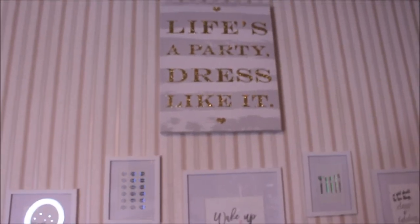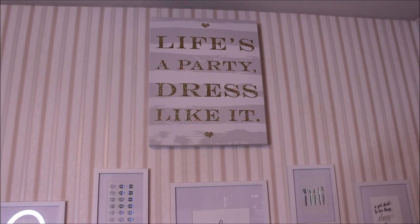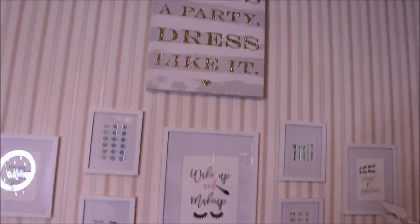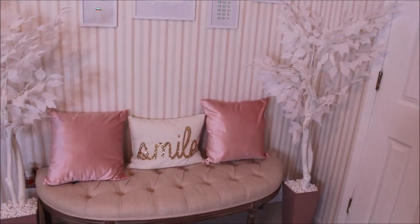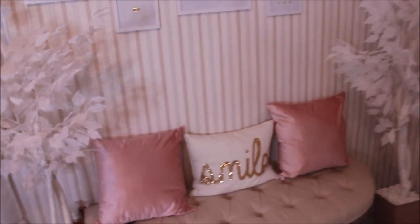And then up top, I just have this little, where did I get this? I think I got this from Burlington, and it just says life's a party, dress like it. And it's just a little canvas. So yeah, that is the overview of this wall. And I kind of put this right here because the TV is right across the way, so that when you're sitting, you can watch TV.